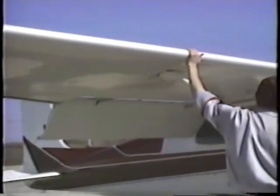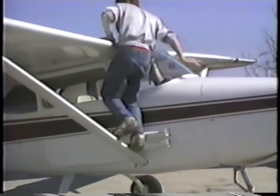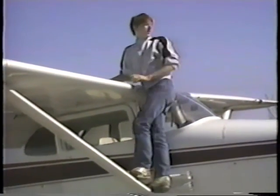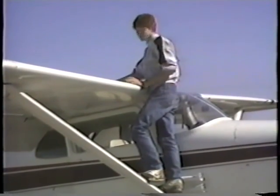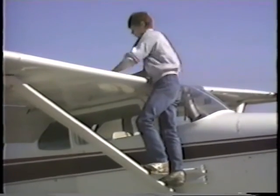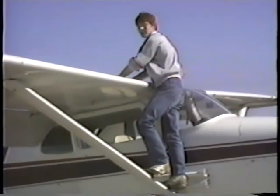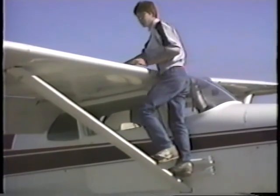Right here, you're just checking for any kinks or dents. You get up on top because the aircraft does have fuel indicators or fuel gauges, but no one uses them because they can be inaccurate. So you always want to check and make sure you got the right amount of gas in. It is showing flow.